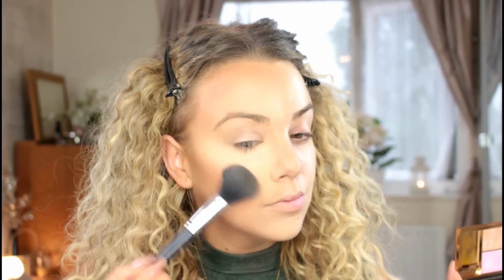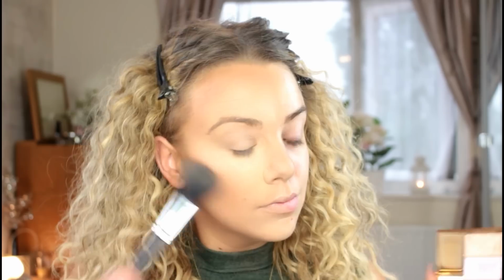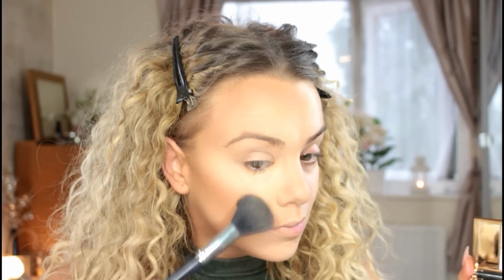My face is very matte at the moment and I don't want that. I want a little bit of a glow, so I'm going to be taking my Sleek highlighting palette and I'm taking the yellowy shade in that palette to highlight the tops of my cheekbones.